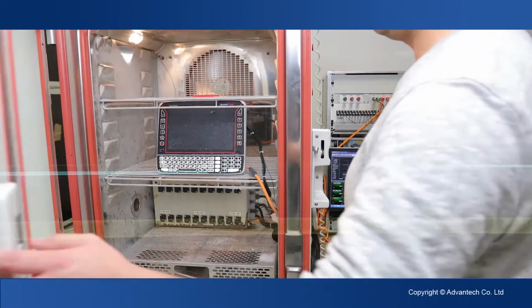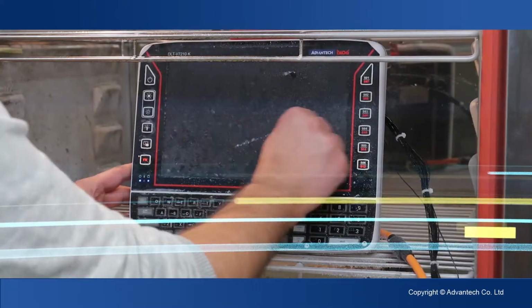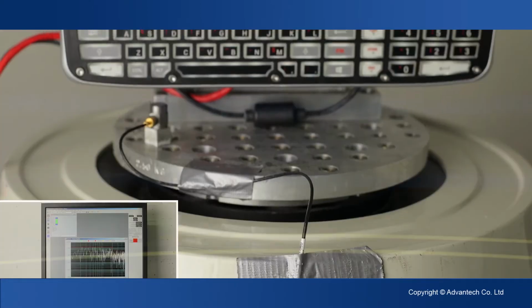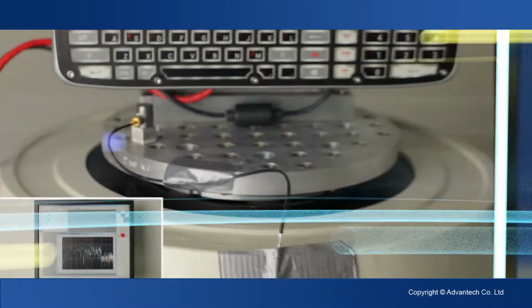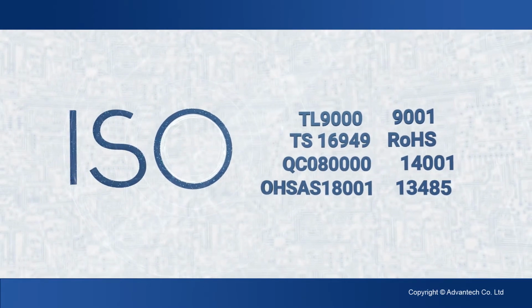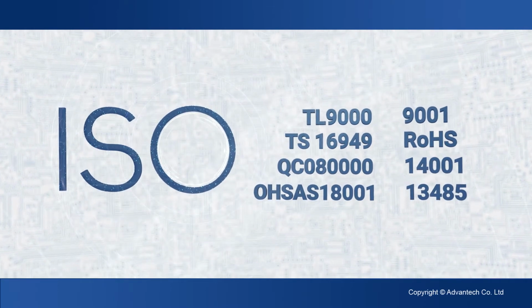Our modular design infrastructure, safety, EMC, and testing regime includes ESD, vibration and drop testing, as well as temperature, humidity, and HALT chambers. Advantech holds more complete ISO certifications than any other IPC manufacturer in the industry, offering unparalleled commitment to worldwide regulation and standards compliance.